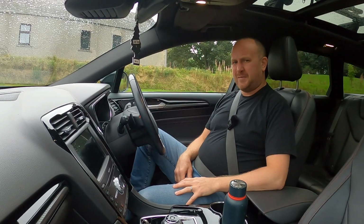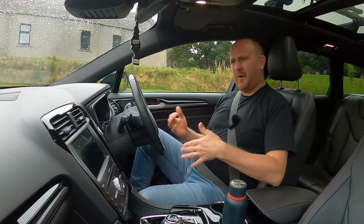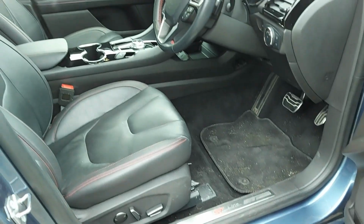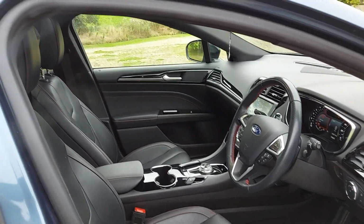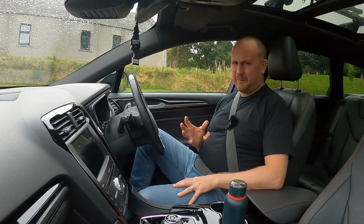Now this car's a bit of a mixed bag on quality, and I don't want to be too harsh because it's a 2014 car technically. And I think back then it probably looked amazing, but it's definitely showing its age, and that's fine. There's just a few areas where I'm like, okay, they cheaped out a little bit, but they're mostly not things that bother me too much.